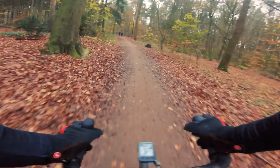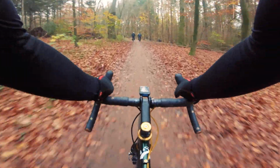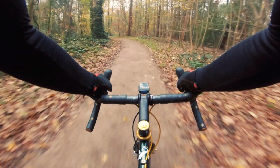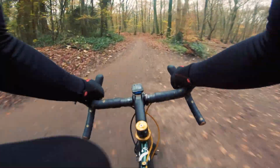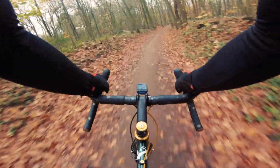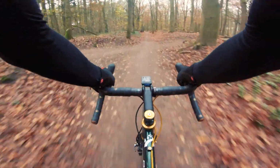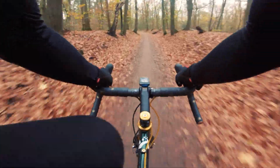another little bush or forest trail. There's a lot of leaves out here. Those leaves can get pretty slippery, but so far I don't have any issues. But I'm always a little bit careful on those leaves. I don't think it really matters if you have super big knobby tires or slicks like I'm riding on today. It's gonna be slippery anyway.